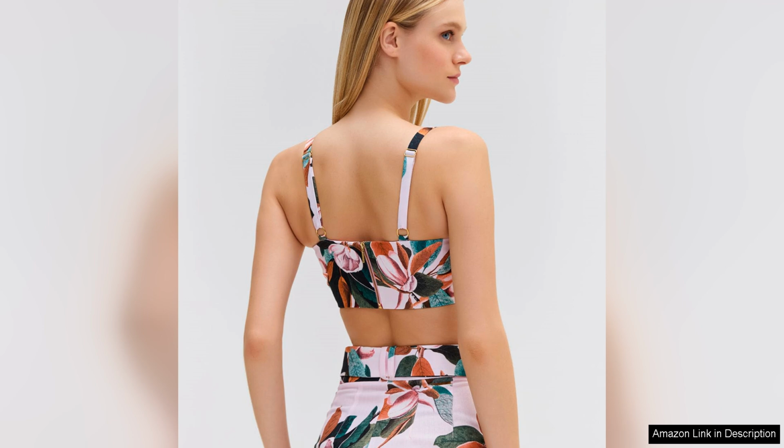Overall, the PatBO Magnolia wide leg pants are a must-have for those looking to add a pop of colour and print to their wardrobe. The quality, fit, and design of these pants make them a versatile and stylish option for any fashion-forward individual. Whether worn for a weekend, brunch, or a night out on the town, these pants are sure to turn heads and make a lasting impression.